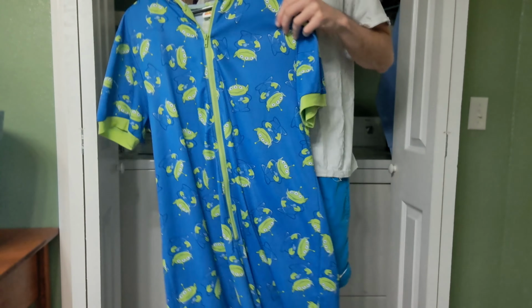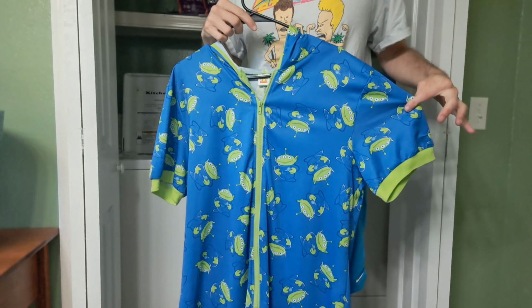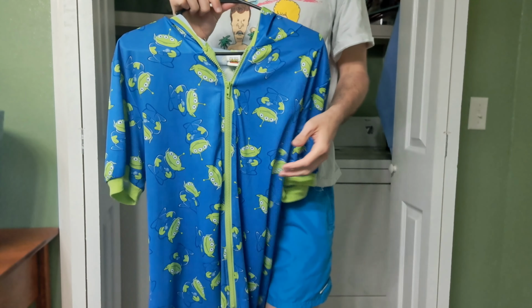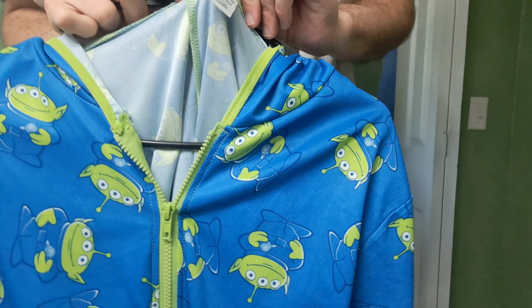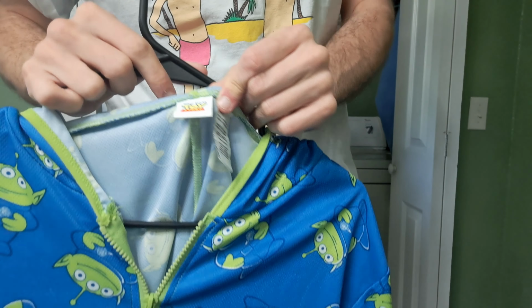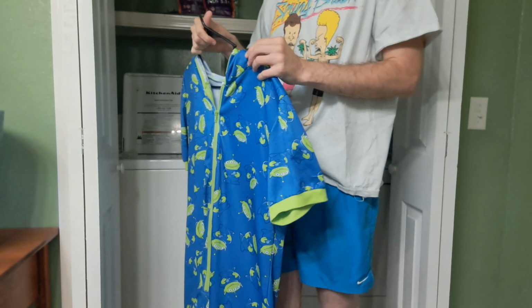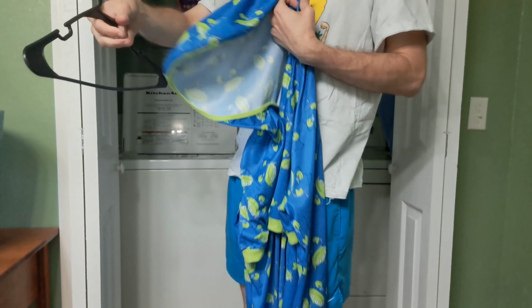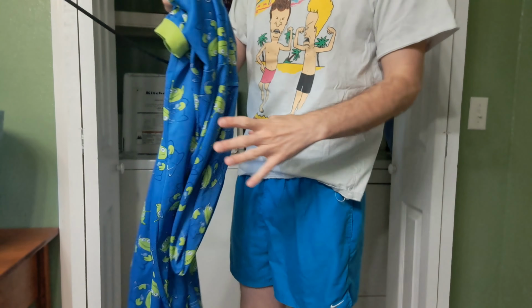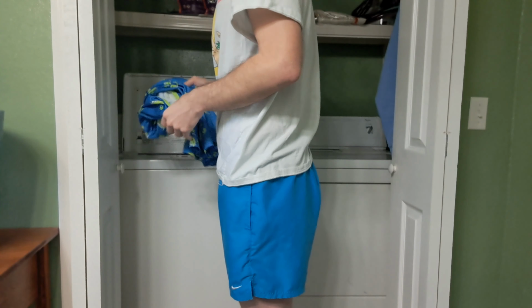I've got my romper that I purchased at Target. It's a Toy Story romper. It's like officially branded Disney, Pixar, everything. You see it says Disney on there. Like, this is a real Disney licensed thing. And it's actually an adult size, which is pretty interesting. But yeah, I got this at Target. It's got the hood on it and everything. To be completely honest, I don't really wear this either. It's not that comfy.